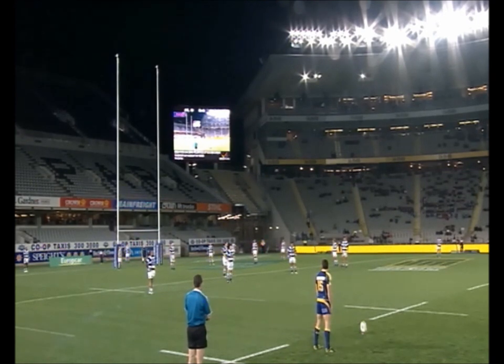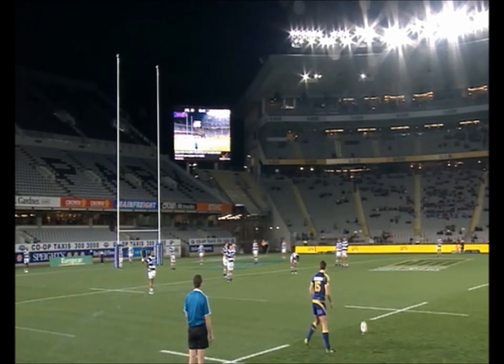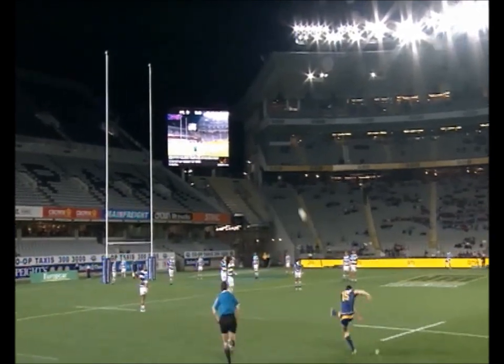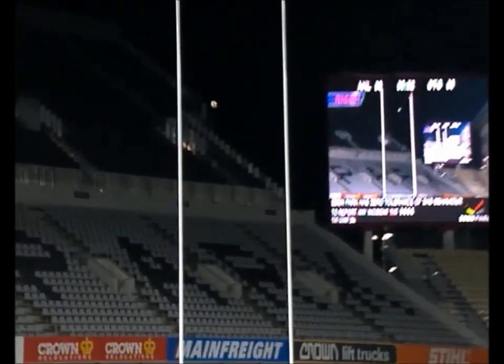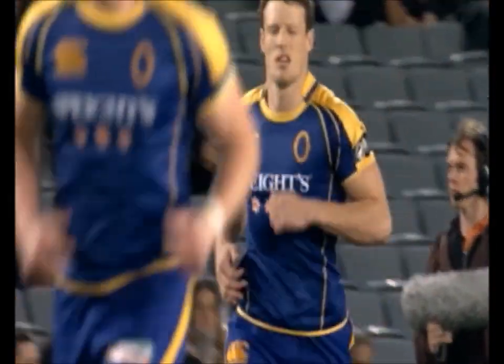Well, it's not exactly a long run up to the ball, is it? He's a powerful kicker, Glenn Dickson. Very good last week against Harbour. Can he give Otago the early lead? He struck that pretty well, and it's over. Nice kick. Nice start to the game for Glenn Dickson, and Otago lead it by 3-0.